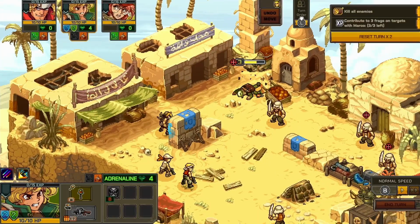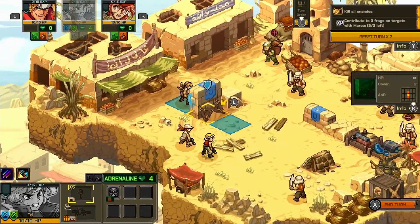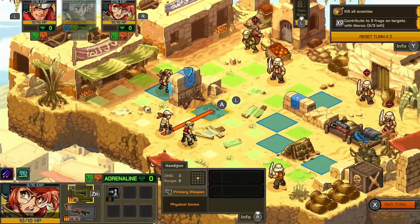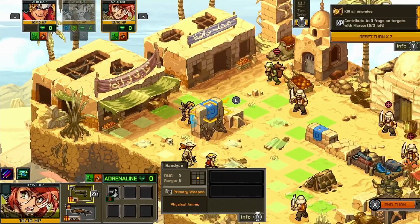The second Metal Slug Tactics got announced, I said I'm getting that game the day it launches. And the second Metal Slug Tactics became available on the eShop, I immediately pulled the trigger, and I could not wait to spend my money on this game because I just love the Metal Slug series so much, and tactical strategy games are one of my favorite genres.